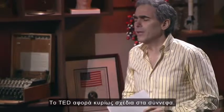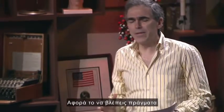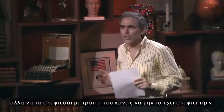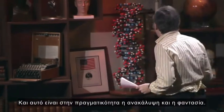TED is all about patterns in the clouds. It's all about connections. It's all about seeing things that everybody else has seen before, but thinking about them in ways that nobody has thought of them before. And that's really what discovery and imagination is all about.